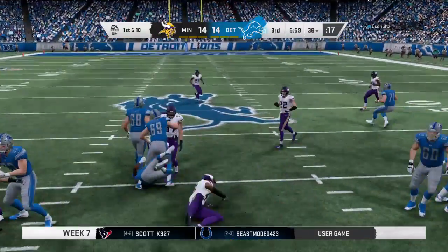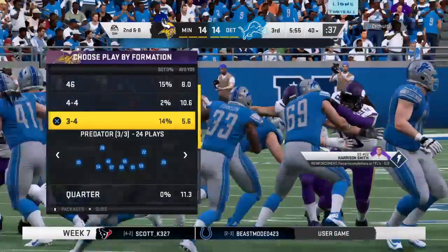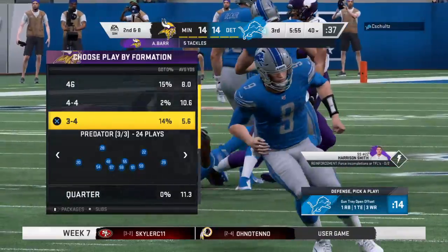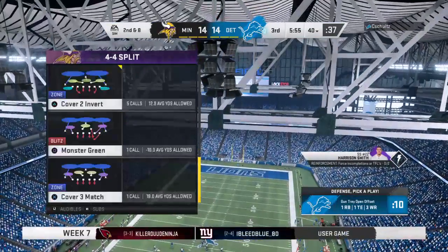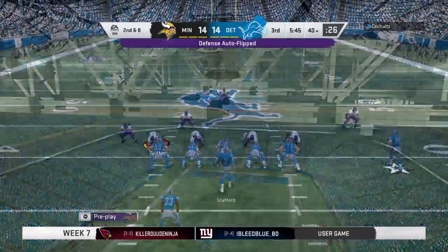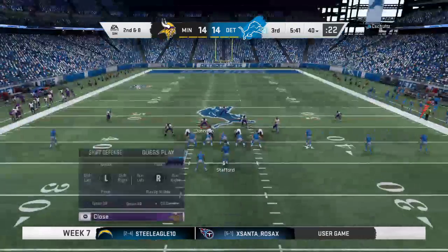Now a 10th carry for Johnson. Tackle made that time by Anthony Barr. They tried a quick hitter inside, but that one was swallowed up because what they're hoping, those big defensive linemen will take the bait and move laterally and open up a crease that they can run through. Didn't happen on that play.